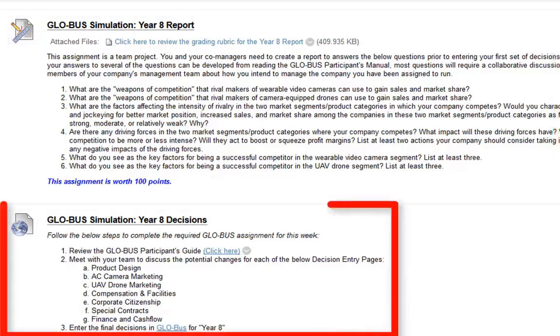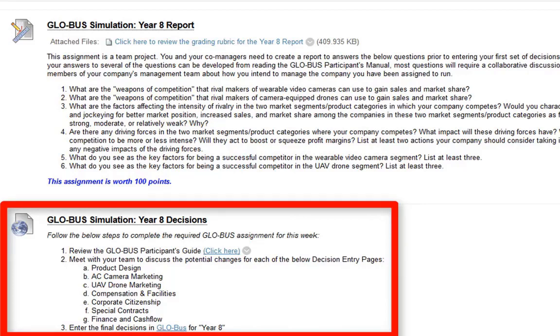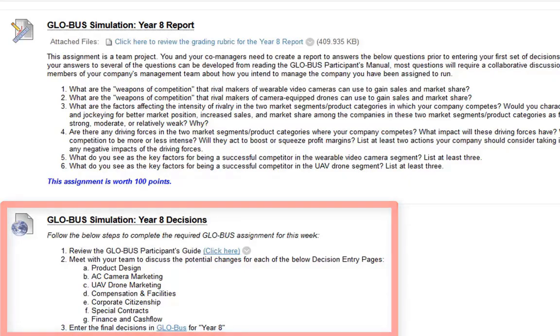And then last but not least, we have the Year 8 decisions. The reason why I say last is, if it was my preference, I would complete the Year 8 report first and then do the decisions. Now, this is just my preference. You don't have to do it that way, because the report gives you a chance to analyze what you're going to do for the decisions. You could do your decisions first and say, okay, my decisions will dictate what I put in the report. That's fine too. I'm just saying my preference is the report would really help me analyze what I'm going to be up to for the Year 8 decisions.